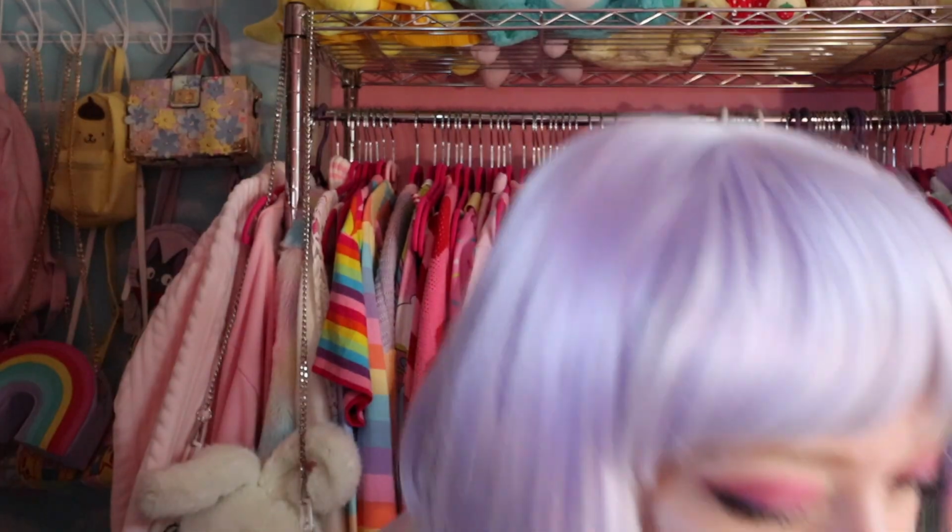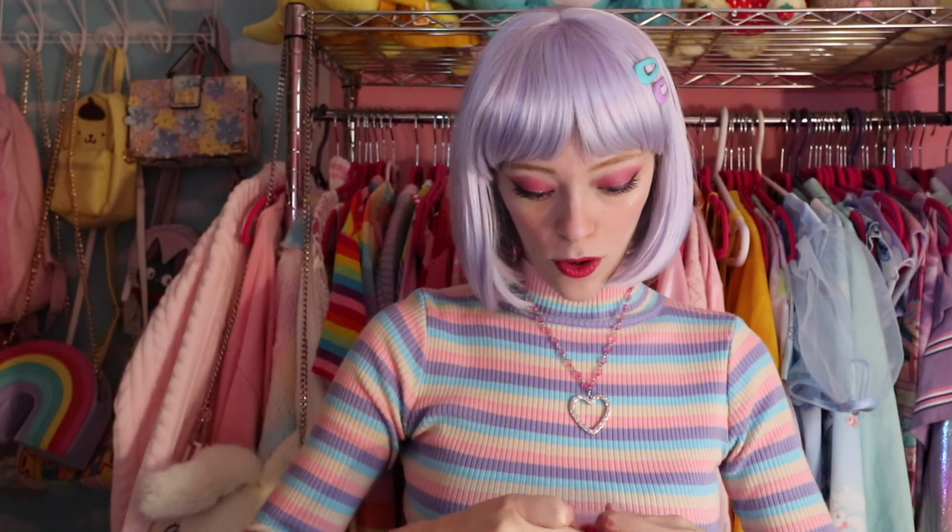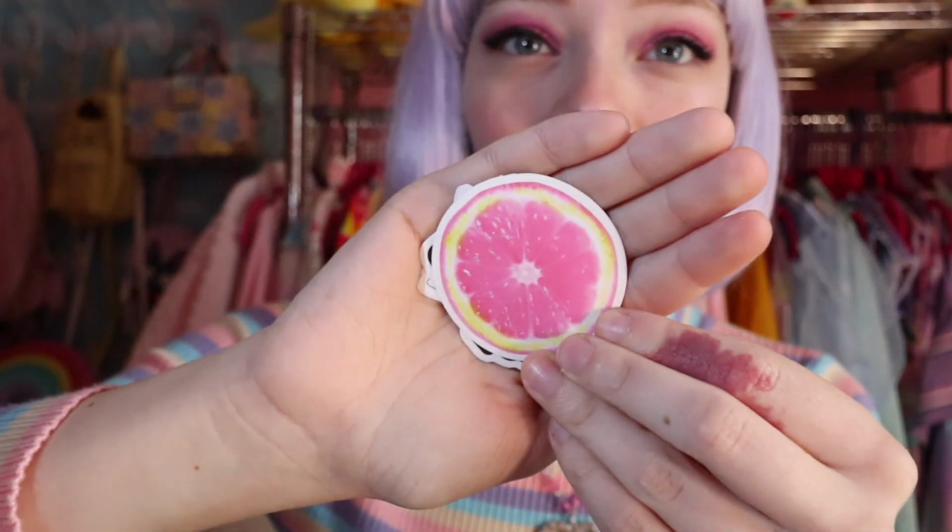I'm just gonna show you guys the little freebies quickly. In another cute little pink pouch, we have a super cute pink scrunchie, which matches the Lego earrings, which is fantastic. I don't have a pink scrunchie like this, so that's awesome. We have a little Converse sticker, which is pink, and I have pink Converse. This is such a cool sticker. It's like grapefruit or something.